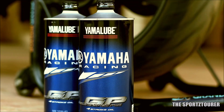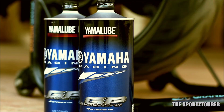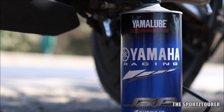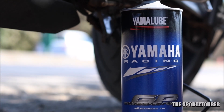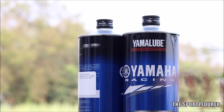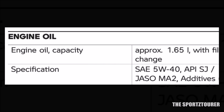Yamaha has used the YZR-M1 factory race bike to test and develop the RS4GP, and they recommend it for machines with JASO MA2 requirements. The API standards are not mentioned on the pack, but after some research I found that till 2021 it was meeting the API SL standards, which is fine for my G310, which is recommended to run on a lower API SJ engine oil.